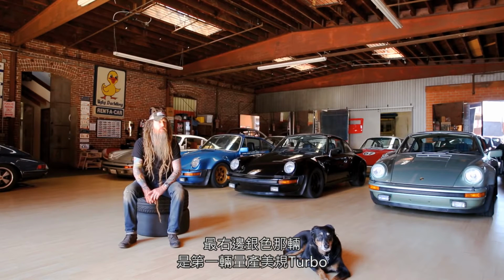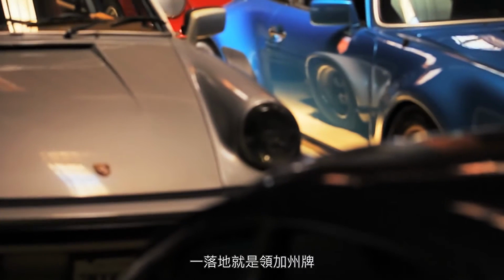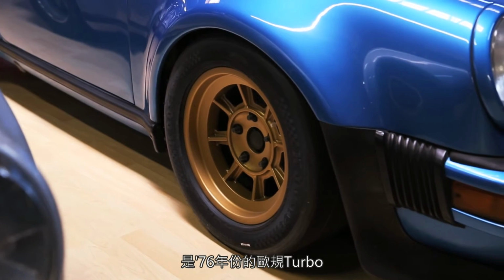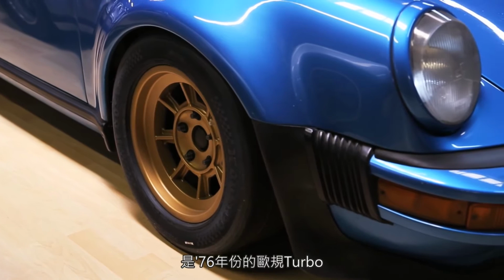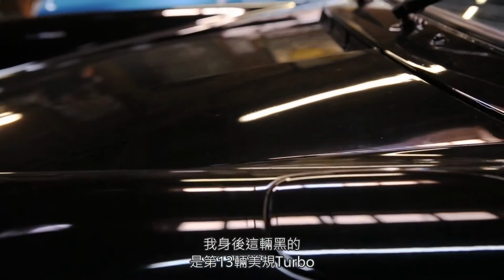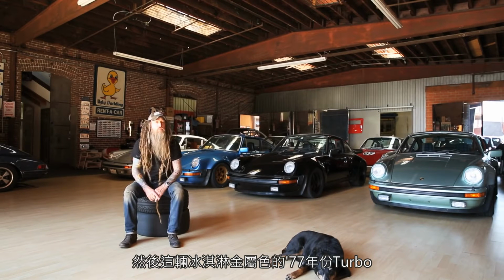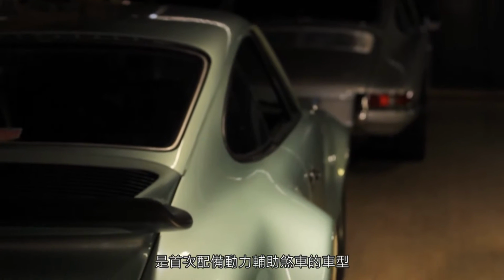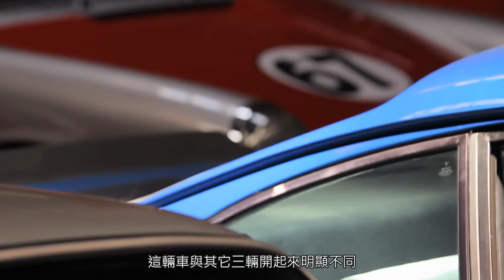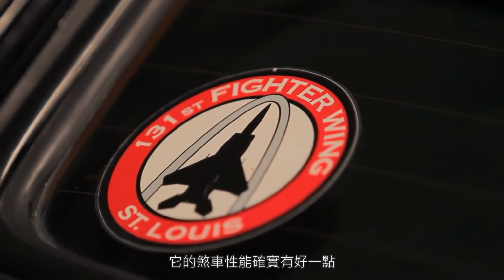The silver turbo on the far right is the first production US turbo, a lifelong California car. The Minerva blue car in the middle with the gold Campagnolo rims is a Euro version of a '76 turbo. And the black turbo behind me is the 13th US turbo. The ice green metallic '77 turbo over there is the first year of power assisted brakes, and that was actually the first noticeable difference that I felt between the four cars: that one does stop slightly better.